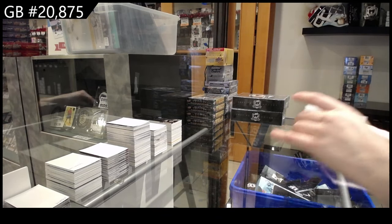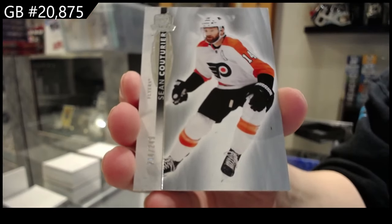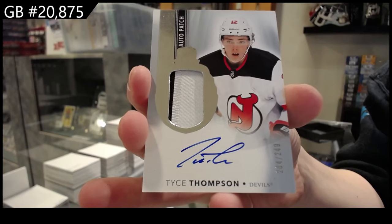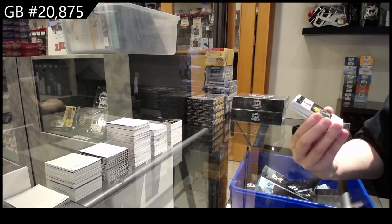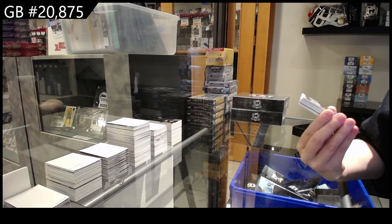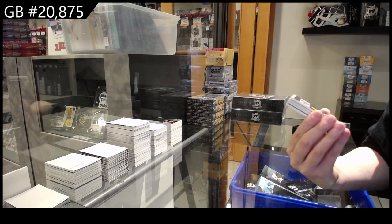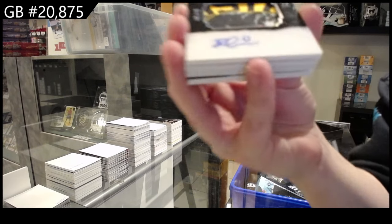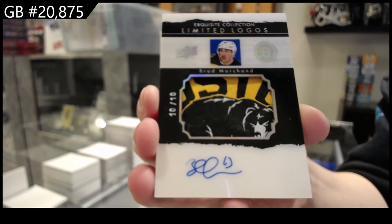All right, we have a base card number to 249 for Philadelphia, Sean Couturier. Jersey Devils, Tyce Thompson. Ooh, that's so pretty. Wow. Limited logos, retro patch auto, numbered 10 of 10 for the Boston Bruins, Brad Marchand. That is gorgeous.